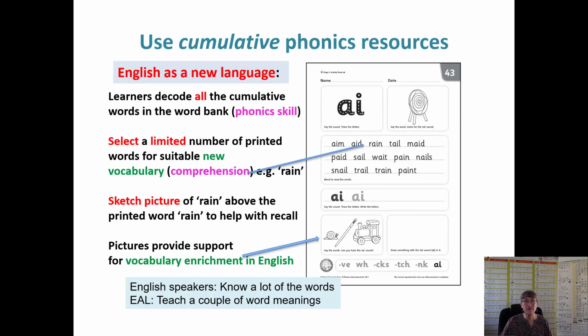Now let's look at this as a practical example. This is an activity sheet, and it practises the code and word level skills. So it's word level material. Learners can decode all the cumulative words in the word bank. That's a technical phonics skill. So they're practising the sounding out and blending. But if English is a new language, just select a limited number of those printed words for suitable new vocabulary.